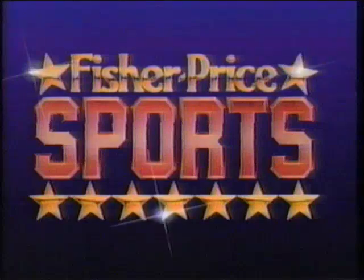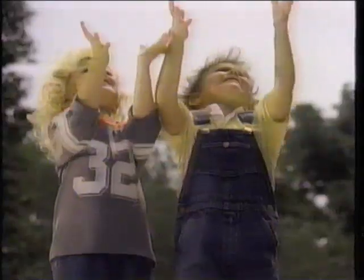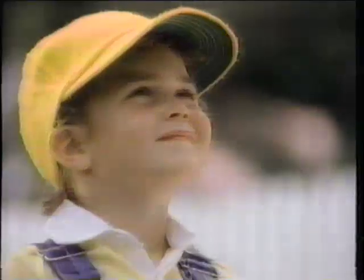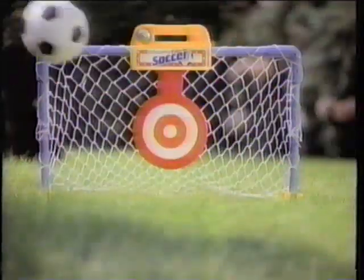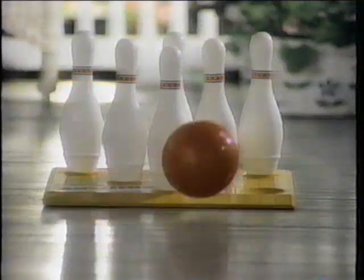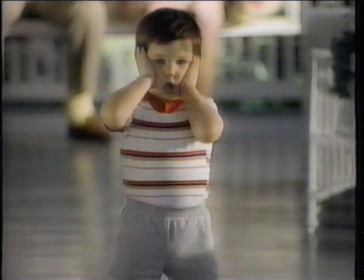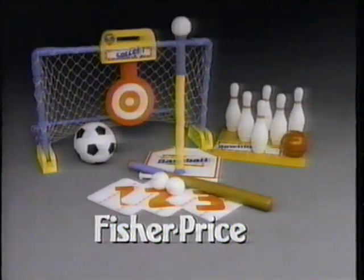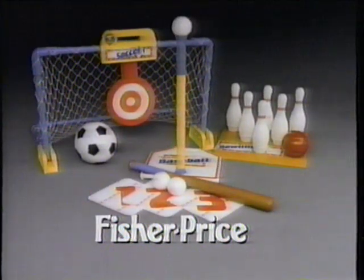Presenting Fisher-Price Sports. Take a look at these kids play. This baseball game has everything. It's got bases. There's Rocky stealing third. It's got action. There goes another one over the fence. Now let's talk soccer. The only soccer game that rewards a player for scoring. Next, it's bowling. This game makes it as easy to knock them down as it is to set them up. And the crowd goes wild. These new and exciting games, complete sets with storage, brought to you by Fisher-Price Sports.